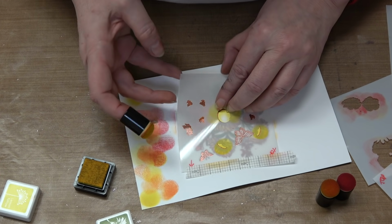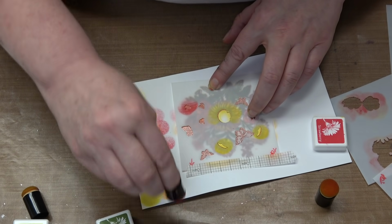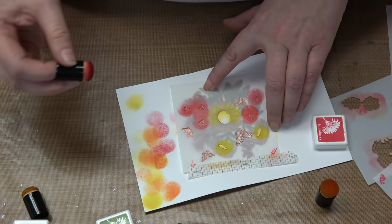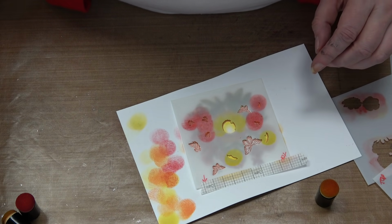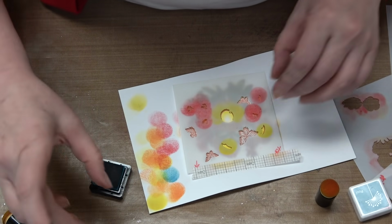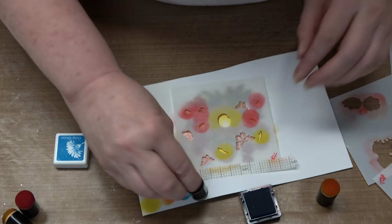And then these centers, ooh, what if I made them really red? Daub, daub, daub, daub. And then my butterflies, what if I made my butterflies like a blue, like a pool? Maybe more, I think I want more aqua. What does deep ocean look like? Ooh, I like deep ocean.